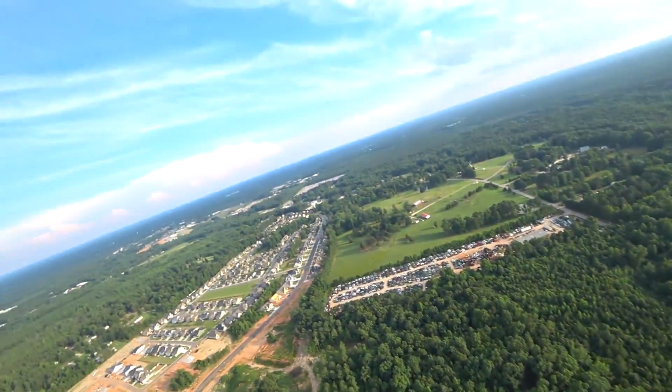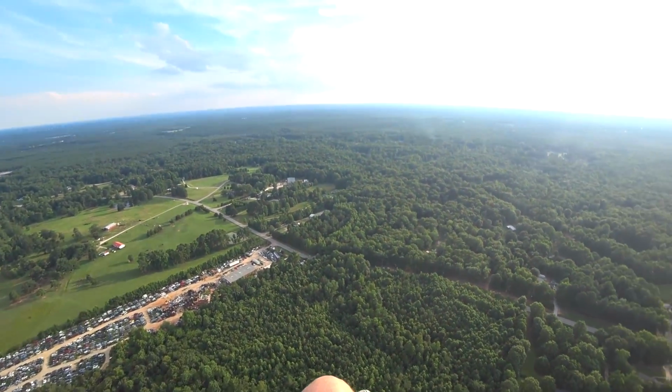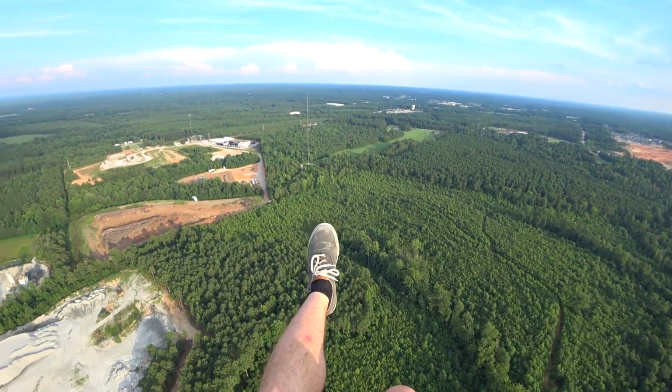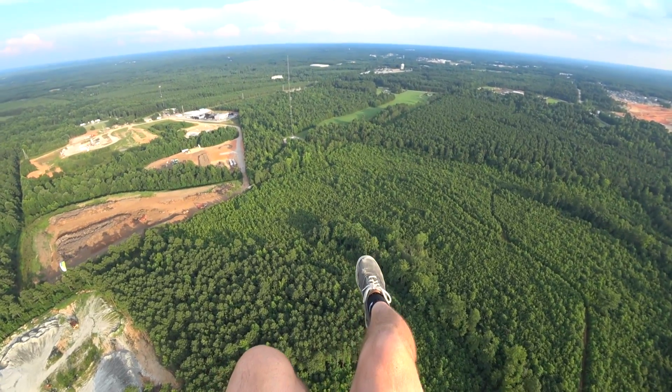We got a quarry behind us. You want to head over that way? Sure, I'll take a look. So there's a radio tower here. I turned my camera on because Tim was about to fly right next to it.